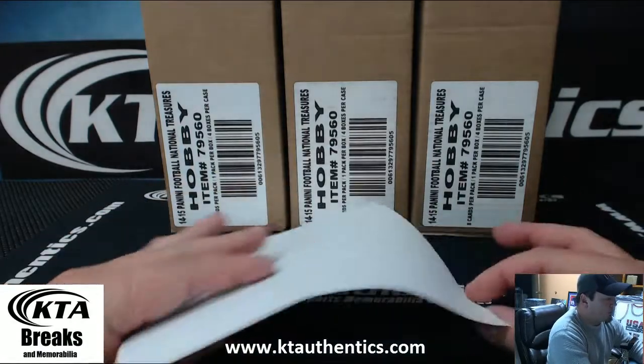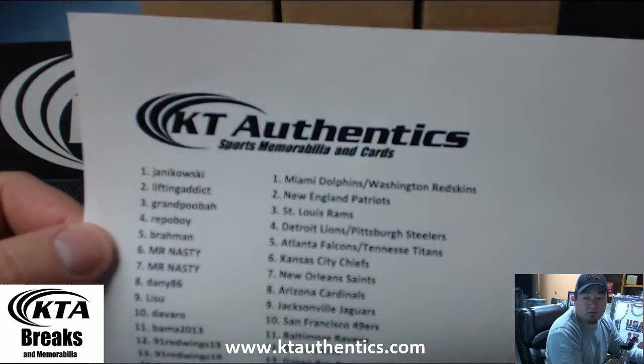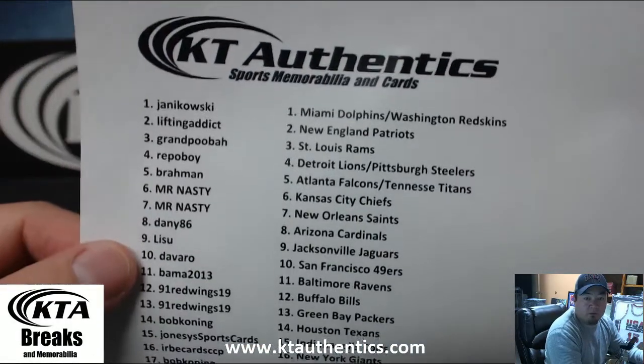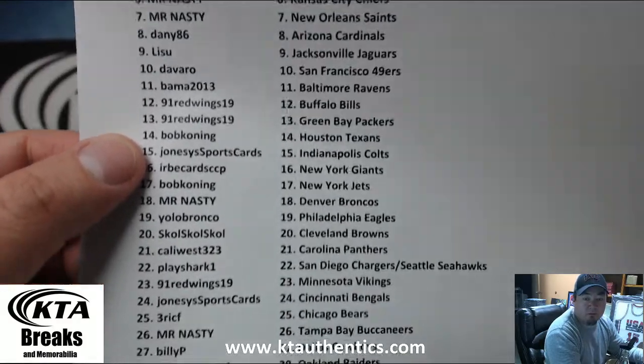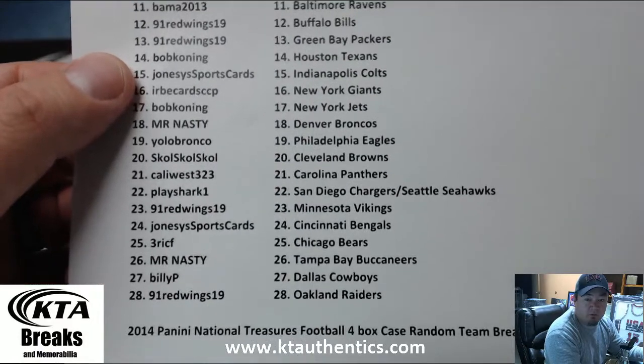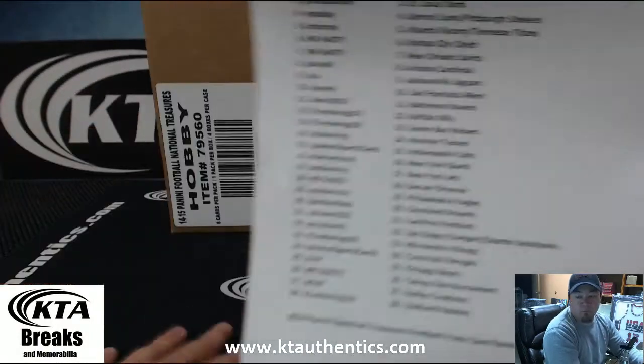Case break, National Treasures Football 2014, number 10. Random team break, here are the teams. We had no trades, no buys, no nothing, or you would have seen an asterisk next to your name or the team. There we go.